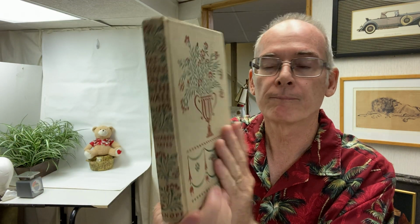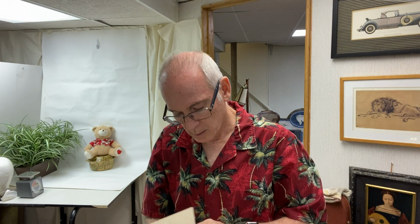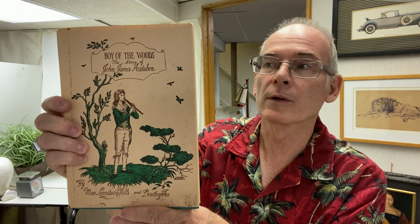This one, again, beautiful cover art in the spine. Elizabeth Yates book, Patterns on the Wall. Borzoi Books, which is Alfred Knopf subsidiary, 1943. So, yeah, I liked it for the cover art. Sometimes I just buy books for the cover art. And this one also, look at this, The Boy in the Woods. It's a linen cover. It's beautiful. Eleanor Blaisdell was the artist on that.